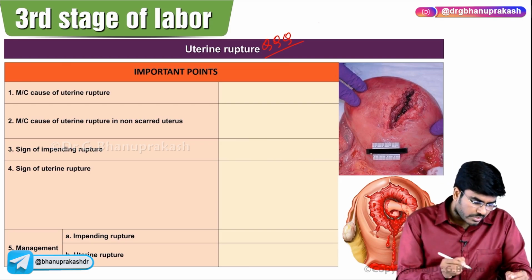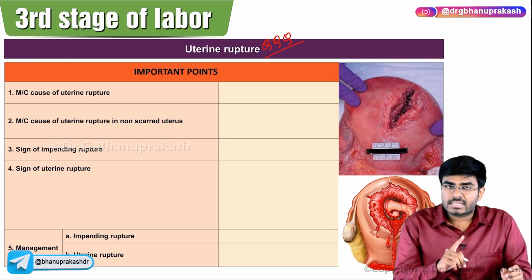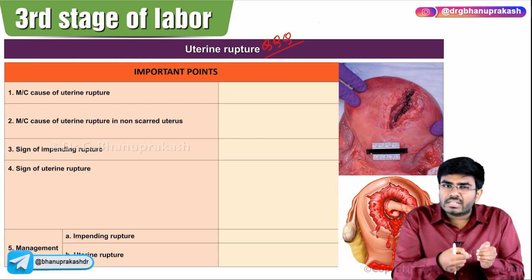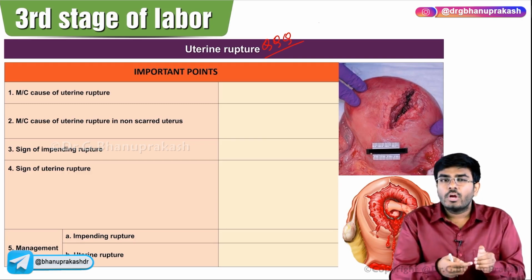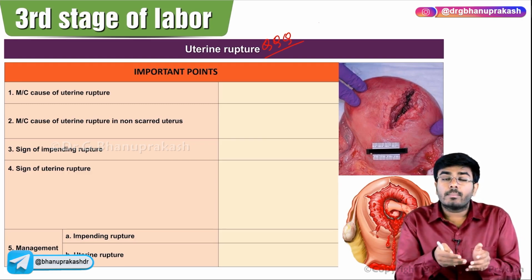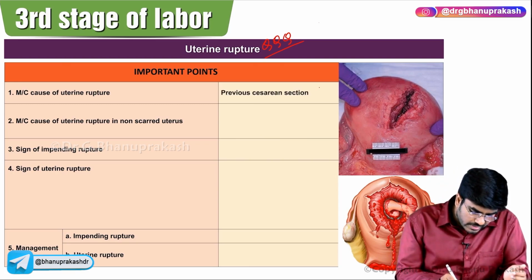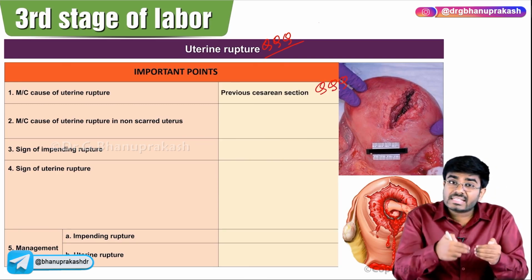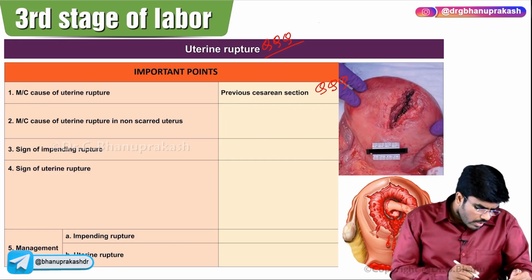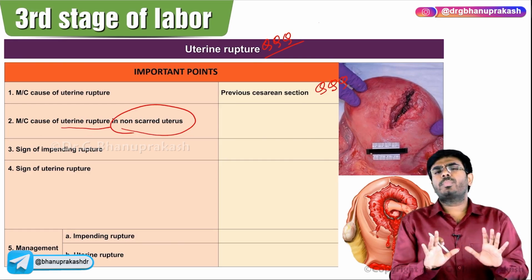The most common cause of uterine rupture is previous cesarean section. Previously she had a cesarean section, so there is scar tissue which is not strong enough to hold the intrauterine pressure, so there can be rupture in that area, with bleeding leading to postpartum hemorrhage. So the most common cause of uterine rupture is previous C-section, and that scar is a more liable point for rupture. What is the most common cause of uterine rupture in a non-scarred uterus, where there is no previous C-section?